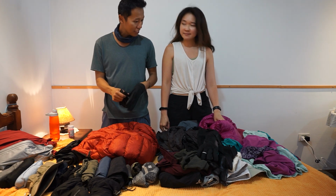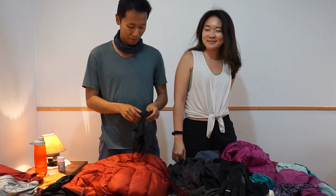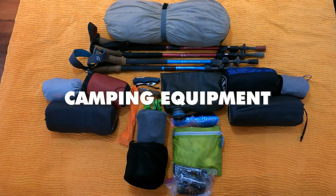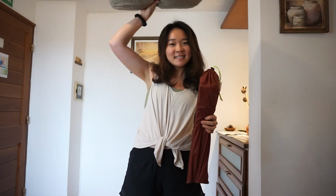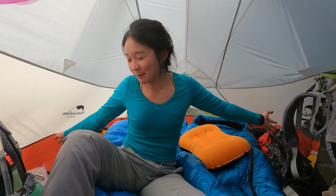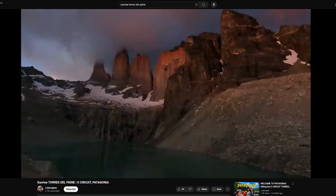Next up is camping gear. In addition to our camping clothes, we also have a bunch of backpacking equipment. First, we have our tent. This is a 3-person backpacking tent from Nature Hike. It's lightweight, sturdy, and has enough space for all of our stuff. For a more detailed review of our tent, you can check out our video on the O circuit in Torres del Paine National Park.